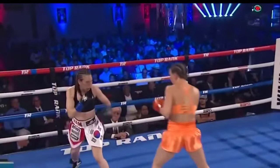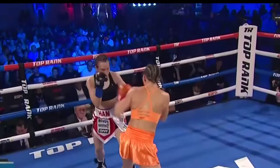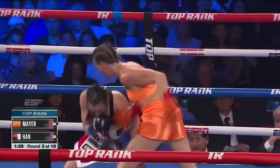and she lands a right hand there. Nice overhand right. But she has been able to avoid cuts as a professional to this point. Trying to get that distance off the jab is Mayer. Hahn trying to work her way inside, down to the body, digs Mayer.